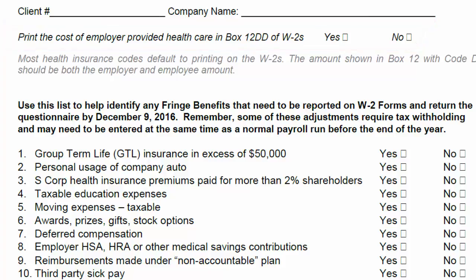The last fringe benefit listed on our questionnaire refers to third-party sick pay, an insurance policy to pay employees sick pay if they are not hurt on the job and they are off work for more than a certain amount of time, such as 7 days. Even though the insurance company pays the employee for this period, because third-party sick pay is considered an employer benefit, the employer is required to pay the Social Security and Medicare match, so it needs to be entered in payroll.